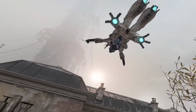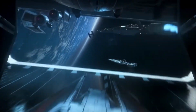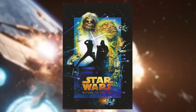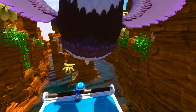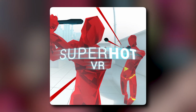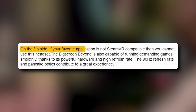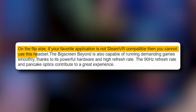There are numerous VR games and applications available on SteamVR and other platforms that are compatible with the Bigscreen Beyond. From popular first-person shooters to exploration and puzzle games, there is something for every type of gamer. Some of the most popular VR games on SteamVR include Half-Life: Alyx, Beat Saber, Superhot VR, and Pistol Whip. On the flip side, if your favorite application is not SteamVR compatible, then you cannot use this headset.